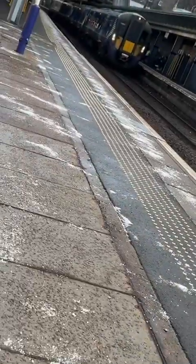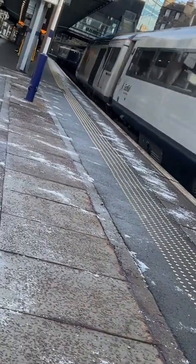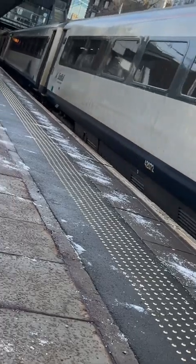Passing through now, we've got a HST, 43179, and the rear of it should be 43129.